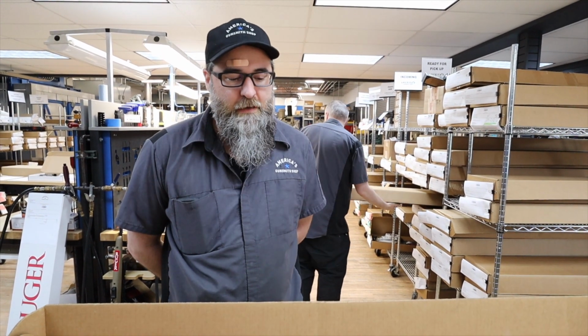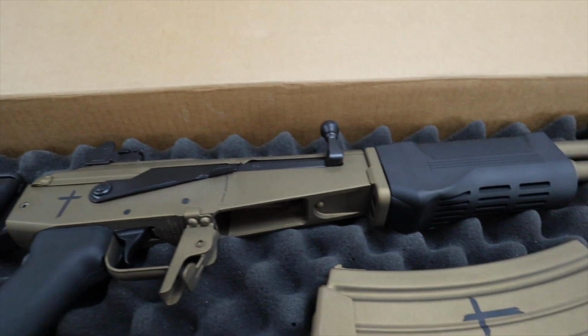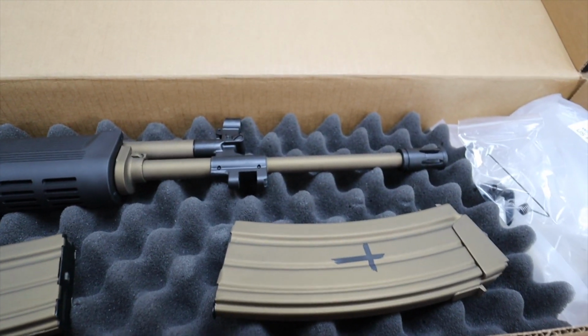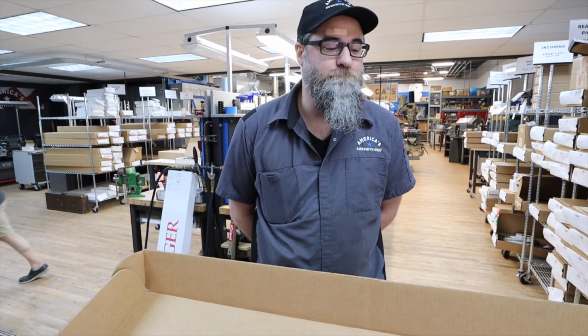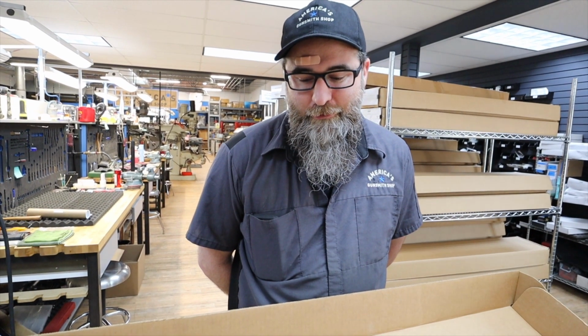It was a good overall project. Then I gave it to Thomas, and he's the one who did the Cerakote job. I think he did a great job. He did a great job with it, and then he test fired it again after his Cerakote job, and it functions great. It makes me want to have one. It's a great project.